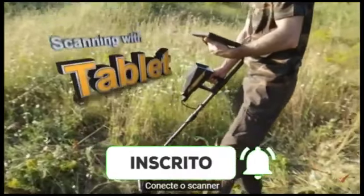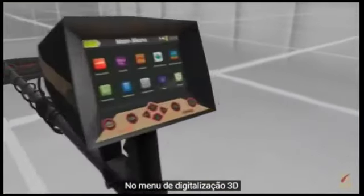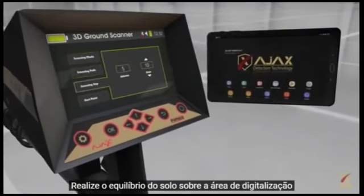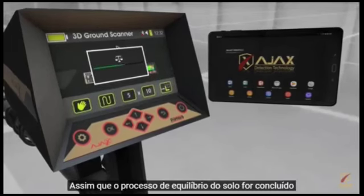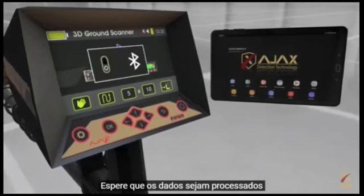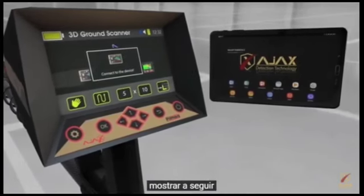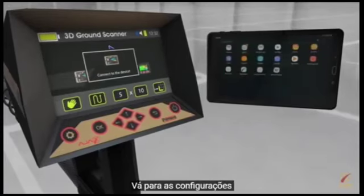Second, scanning with tablet. Connect the imaging scanner. Select Tablet Scan from the 3D ground scanner. Set the scan parameters as needed. Do a ground balance over the scan area as mentioned earlier. Once the ground balance process is over, wait for the data to be processed and turn on the Bluetooth if it is off. A window prompting the connection to the tablet shows next.